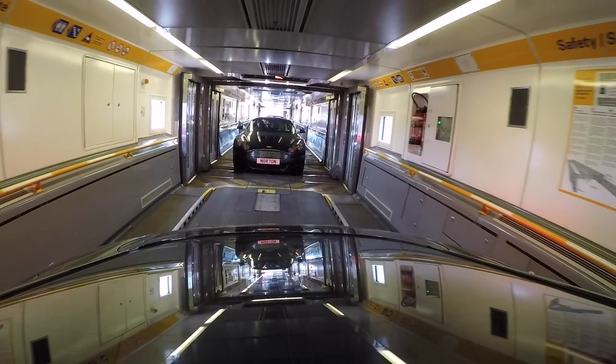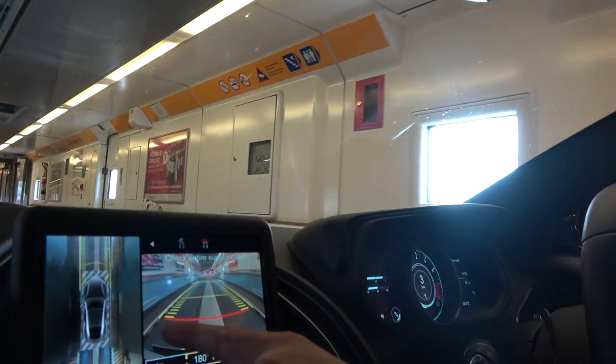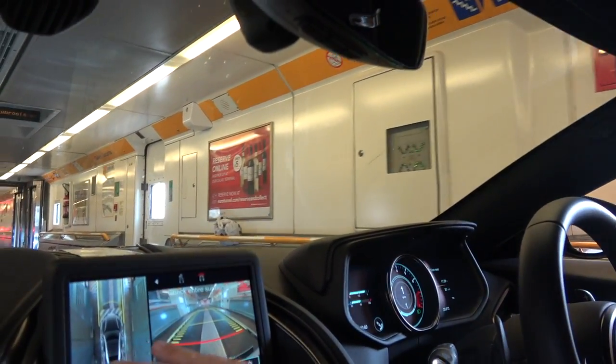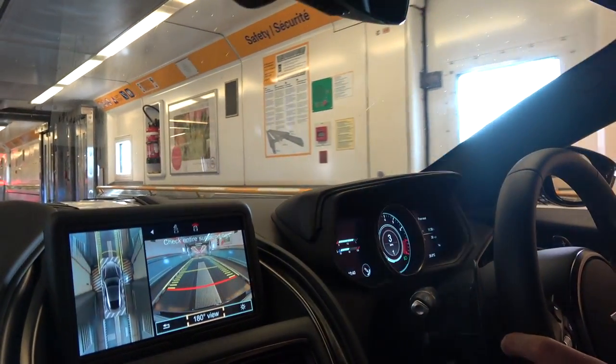Man. It's so tight. If you look at the screen here, you can see a top-down view of the car. This is exactly where the wheels lie. It is so, so tight.